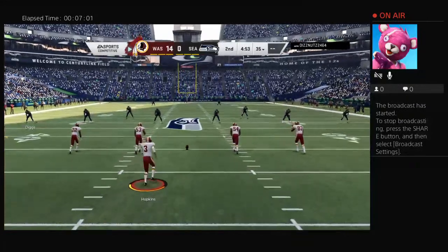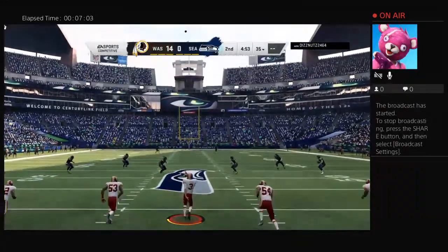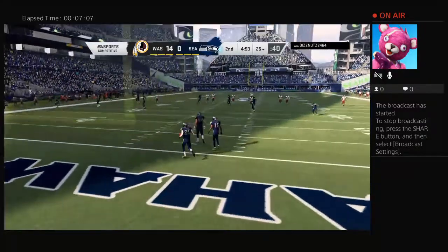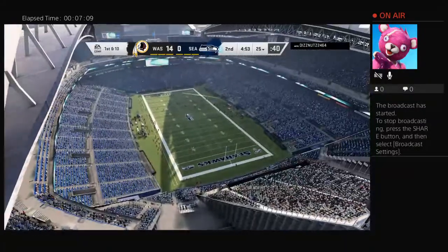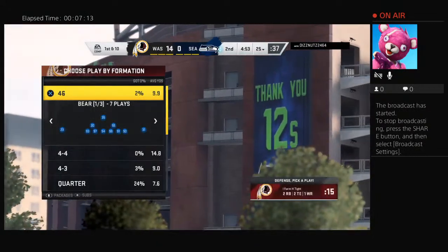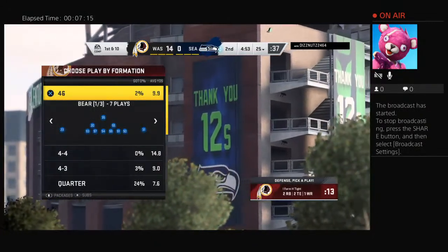Following the touchdown, Dustin Hopkins will kick it away. And no return on this one as the fair catch is signaled for and taken. The Seahawks take over 1st and 10 at their own 25-yard line.